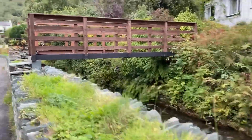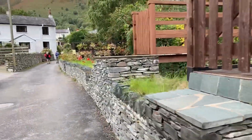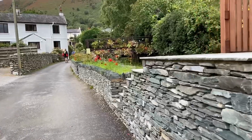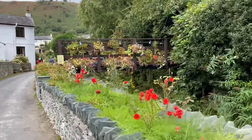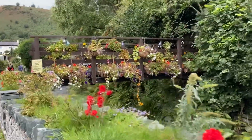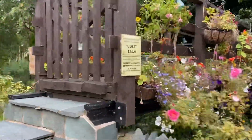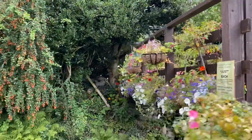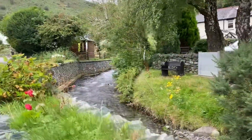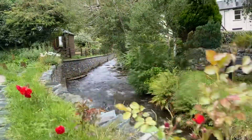Morning. Quite a lot of water about at the moment. We've had a lot of rain earlier in the week, so all the becks are full. It's pretty. That's a nice way to enter your garden, over the bridge. Lovely. And there's the beck cascading down from the hillside.